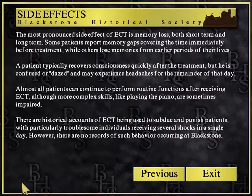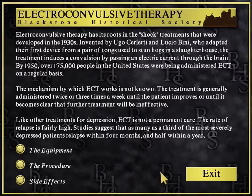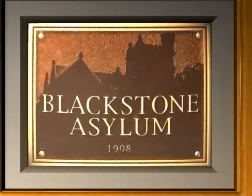Side effects? Short and long-term memory loss. Usually people recover from that, but some more complex skills can be impaired. There are records of ECT being used for punishment, but apparently Blackstone is clean in that regard. That's nice to know. But that's all theory. Let's check the room out.